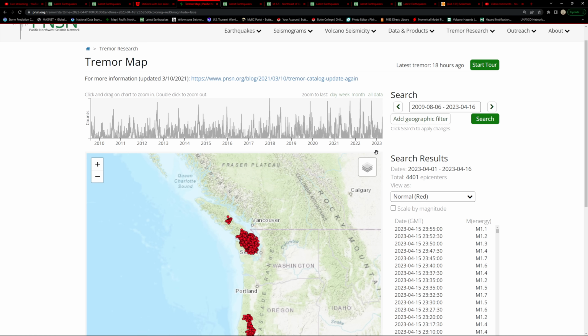Except for, man, we had very little tremor between about October last year till right now. But still, compared to events past, the tremor is increasing. The tremor is getting closer together between these little quiet periods. And it doesn't really go back further than that. Tremor is roughly a new type of measurement.